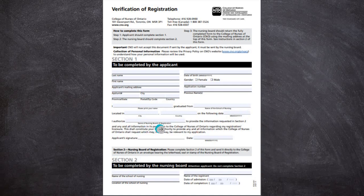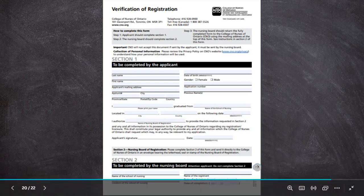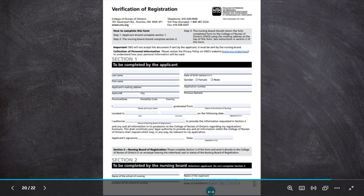Then I authorize the nursing registration board. You have to specify the name to provide the information requested in section 2, and last is your signatures and the date on which you signed the form. Then section 2 is to be filled by the nursing registration board, and it has to be sent directly to the College of Nursing, either by regular mail or by email, right? So it is name of the School of Nursing, location of the School of Nursing, name of the registrant, that is your name, then date of completion of the course.